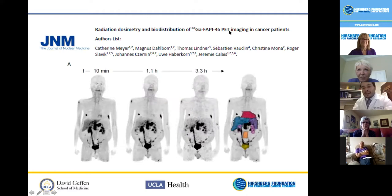new PET. Usually PET imaging is done with glucose, or radioactive glucose, but recently this new protein molecule was developed for PET imaging for pancreas cancer patients. And this also is work done here at UCLA in our nuclear medicine division. But this is a patient who has pancreas cancer, and you can see all of it lighting up here on the PET scan. The idea here is that this molecule will be better than glucose for finding the tumor deposits in patients that have metastatic pancreas cancer.